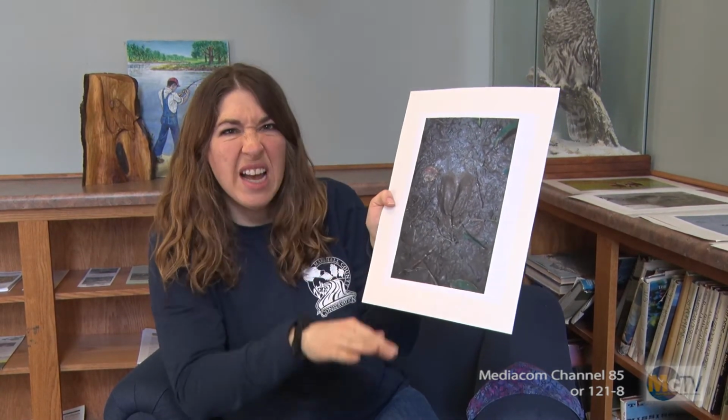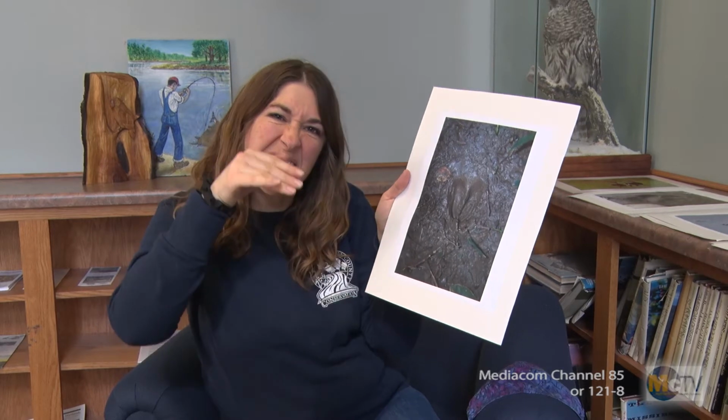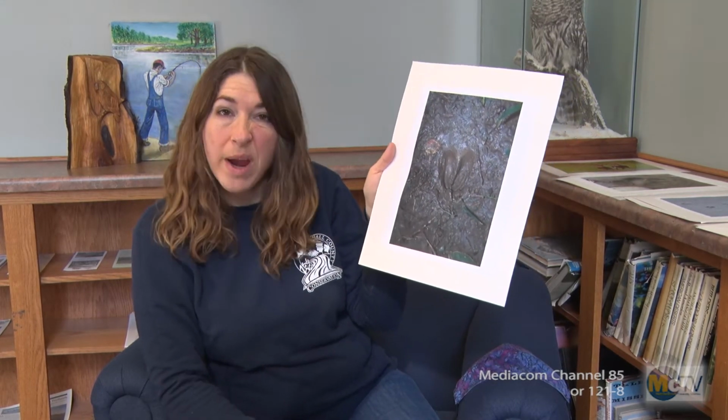You'll notice it's sunk down deep in the mud. When a track sinks down deep in the mud, that means that the animal's kind of large. If I was to go and step in the mud, I would sink down further than if my son, who's 2, stepped in the mud, because I weigh more. So if we find a track that's really sunken down deep, that animal weighs a little bit more. So we can tell this is a pretty deep track, so this animal weighs quite a bit.